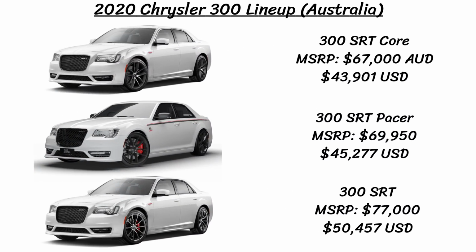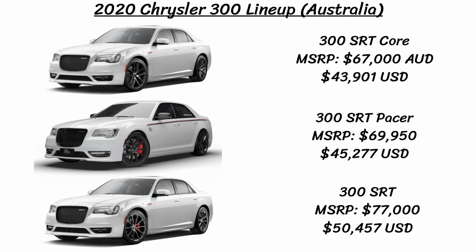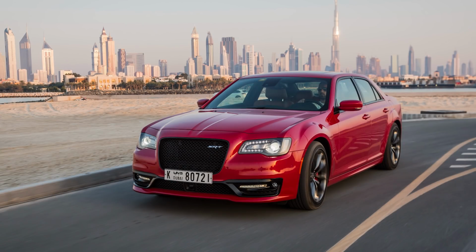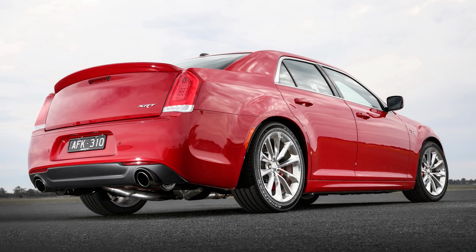The Core carries a starting price of 67,000 Australian, which translates to around $43,900 US. So that places it roughly $4,000 more than a similarly optioned Scat Pack Charger or Challenger. The 300 SRT will add to the price tag as well as the features list. This model costs 77,000 Australian or over 50,000 US. So that price point would put this model just above the Charger and Challenger Scat Pack widebody and below the Hellcats. The 300 models are usually a bit more expensive than the Dodge counterparts due to the more premium and luxury feel about those cars, so these prices make a lot of sense.